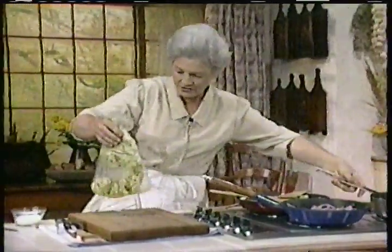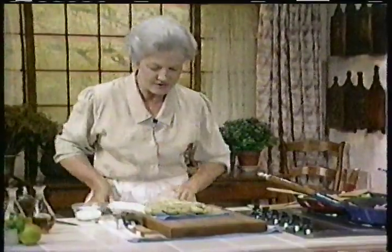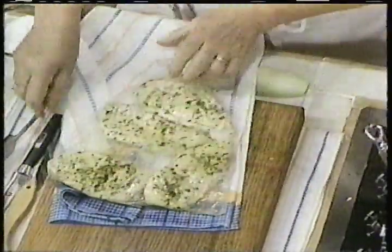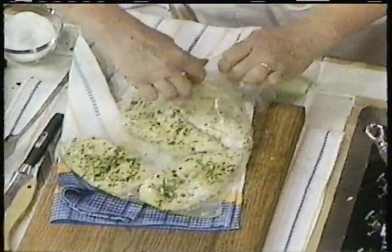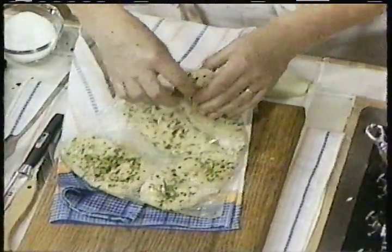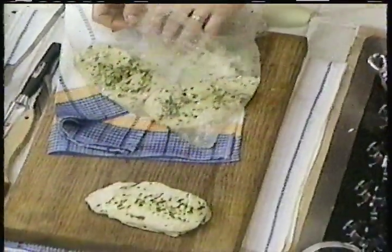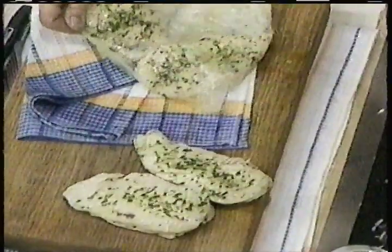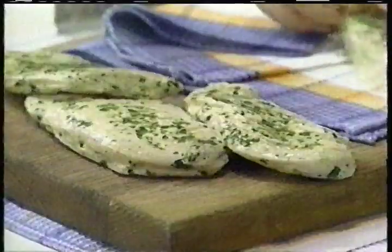Now to avoid a lot of water, make sure that you have a towel that is ready to receive all your water there. See? Turn this a little bit and open up your bag and extract your little chicken breast. Notice that they have lost absolutely no juice whatsoever. There is no juice to the chicken breast in the bag at all. That means that they cooked without losing their juices and they have retained all the... Look at this, isn't that wonderful?